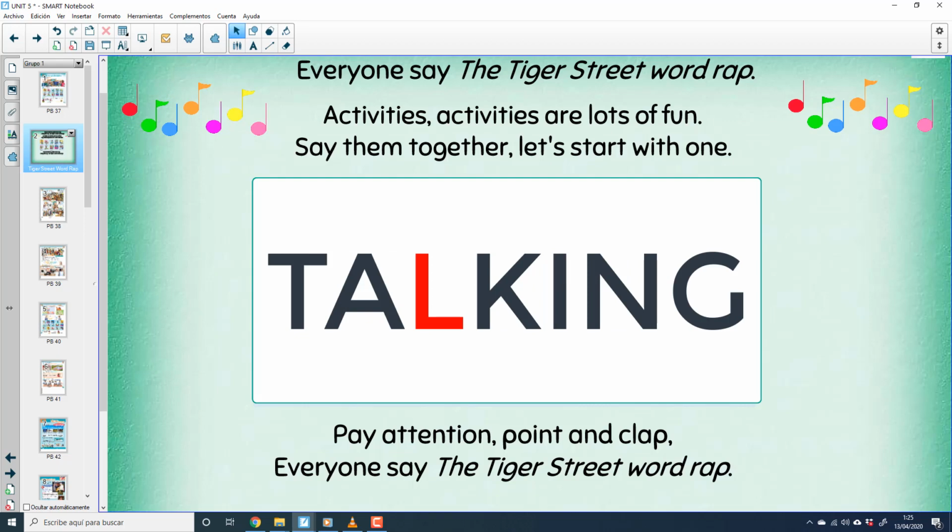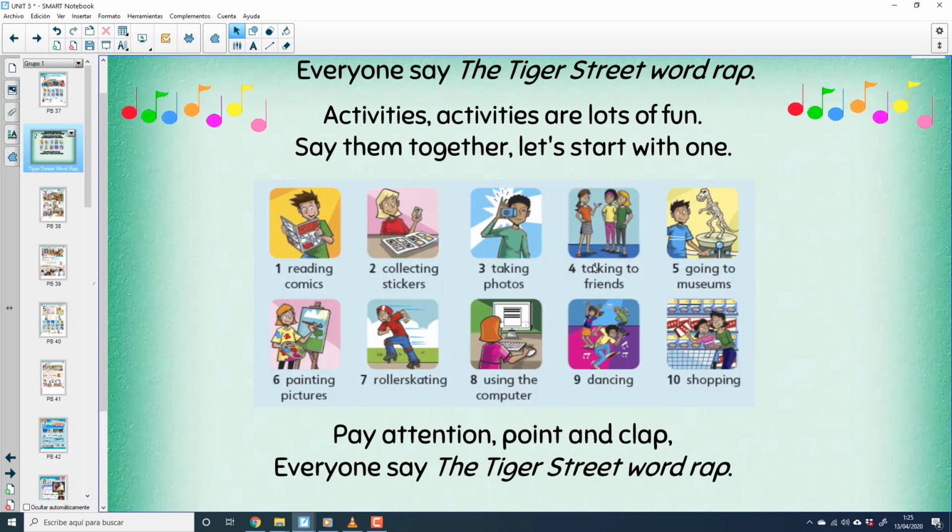Taking, talking. Y así todo el día os podéis tirar, ¿vale? Diferenciándoos uno y el otro. Se escriben parecido. La diferencia es una L. Y cuando tienes una L es el verbo hablar. Talk to someone, hablar con alguien. Take photos, hacer fotos. Cuidado con eso, que yo también me confundo.